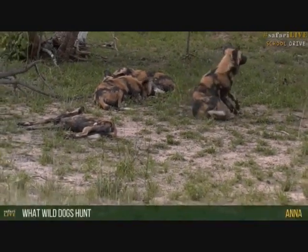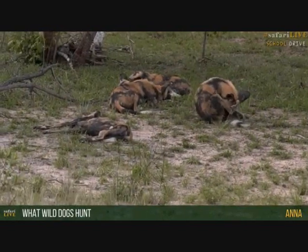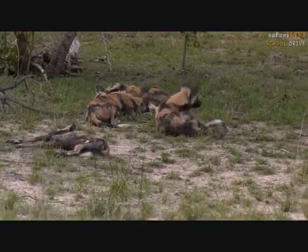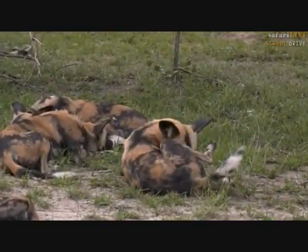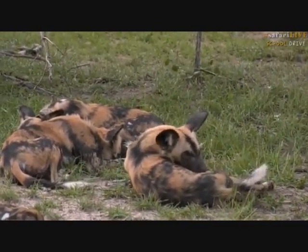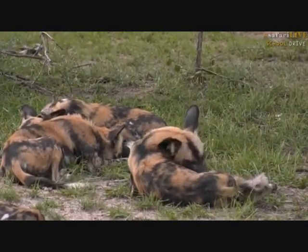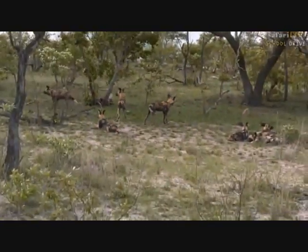Anna asks the question, what do wild dogs hunt? Well, they will hunt anything that they can really catch, and generally it's around the size of an impala. But they will hunt warthog, scrub hares, little rabbit-type creatures. They'll also hunt nyala, males and females, and even young zebra and wildebeest. So they've got a very varied diet, but they mostly go for impala.